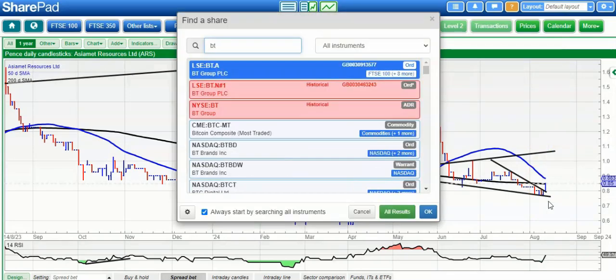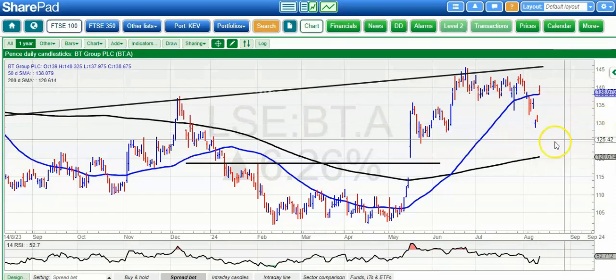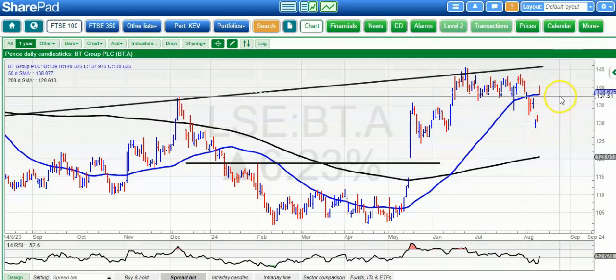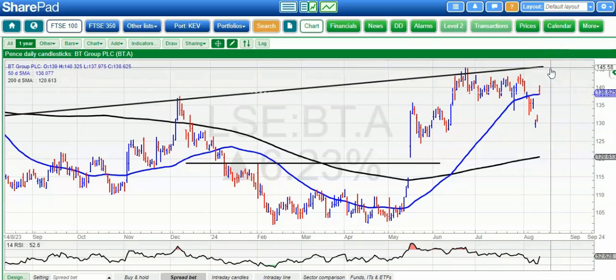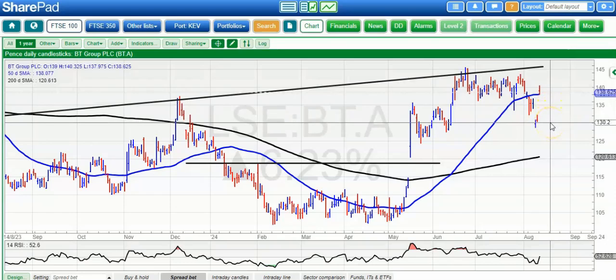On to BT, which I looked at for the first time in a long time, and the picture has certainly been queered by the news of stake building there. The big pattern here was a bull trap island reversal. The small pattern, though, is a bear trap island reversal, and it'll be interesting to see who wins. What you would want to see, if you're a bull, is an end-of-day close above the 50-day moving average at £1.38 to lead us back to £1.45 and beyond. Otherwise, if we fall below the 50-day line, there's a risk of a move back down towards the £1.30 area.